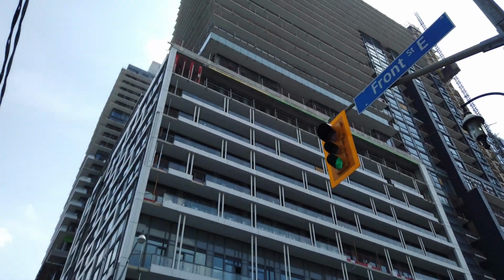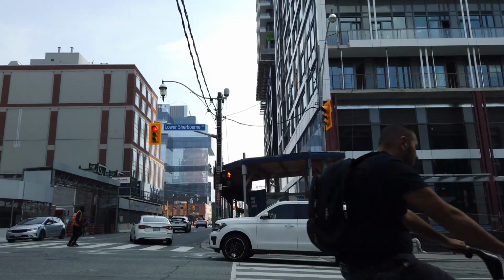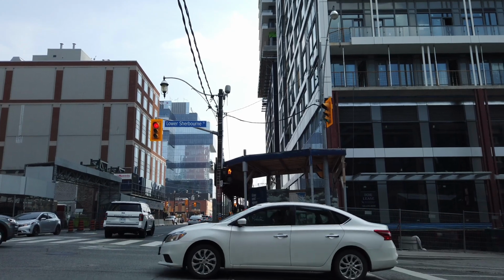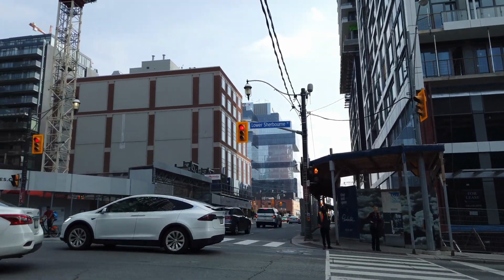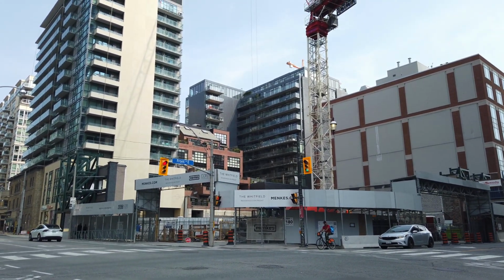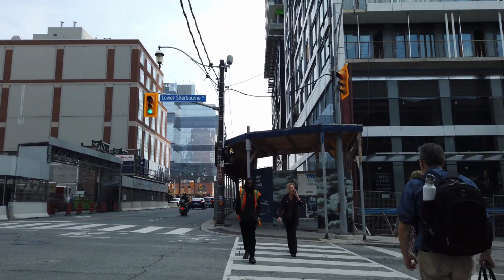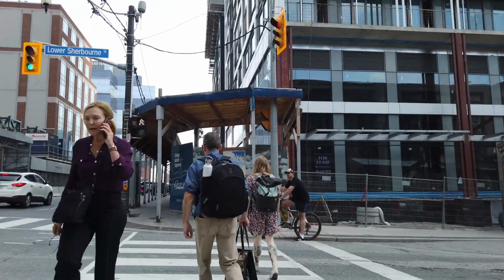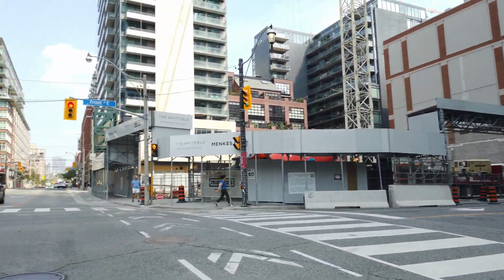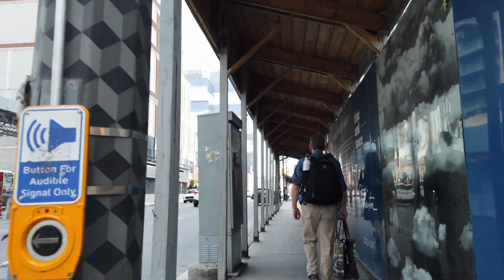Another new residential complex. I'm looking forward to seeing this building rise. It'll be clad in red, so it'll really stand out. Sherbourne Street we just crossed.